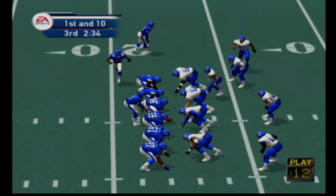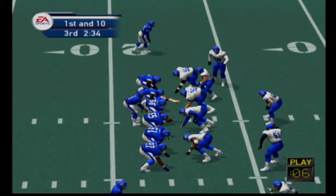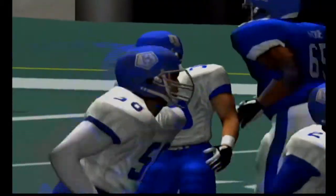McNabb gets set. The home team used motion. Hut. Hut. Hut. They're blitzing. Brown brings him down at the 18.